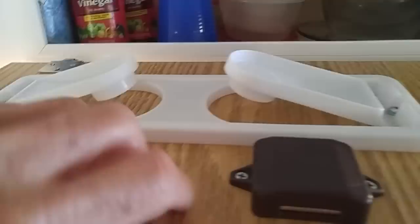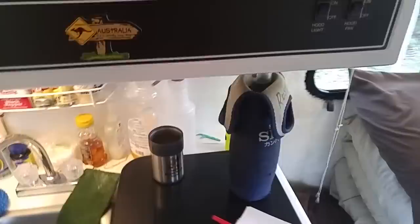So what else? Let me see. Oh, this is the bed right here. It's just got a little 1.5 inch pad on it right now, and that's probably all I'm going to use. And you can see back here the pad's too long, and I thought about cutting it off or something, but I'm not going to worry about it. It works fine for me.